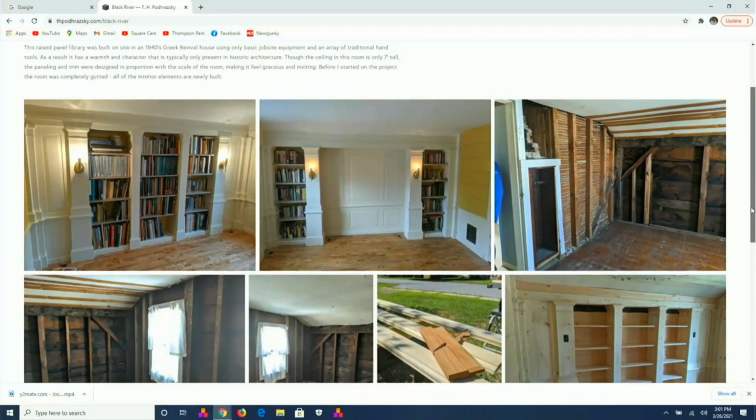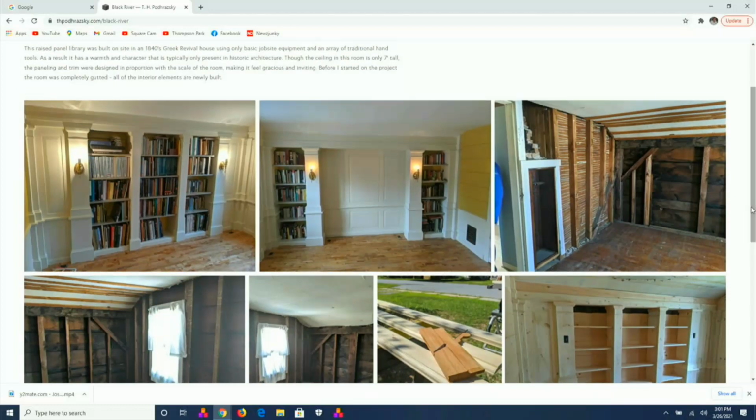But look at that bookcase. Explain how you did that. That's awesome. Yeah, so every architect and designer has certain dreams, and I've always loved paneled rooms. Paneled libraries are awesome. I don't know anyone who doesn't like them, right? So I just took this as an opportunity to make my dream happen.